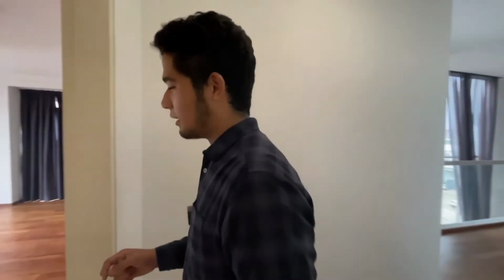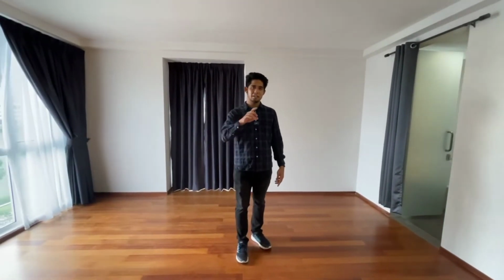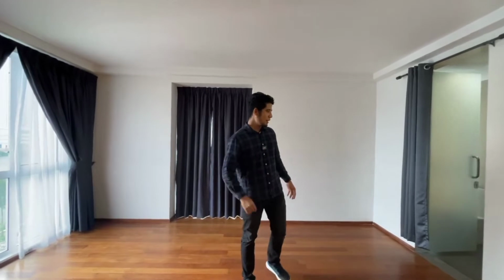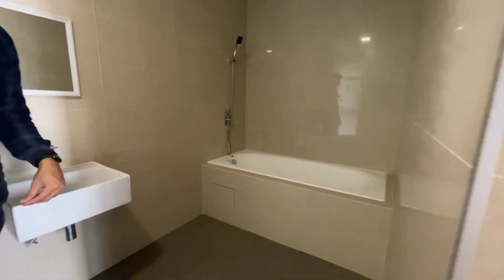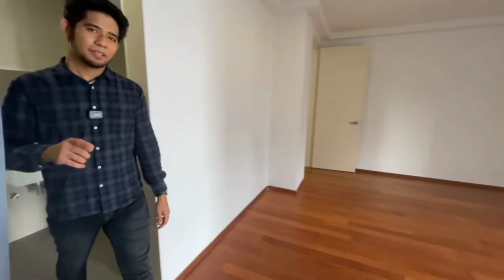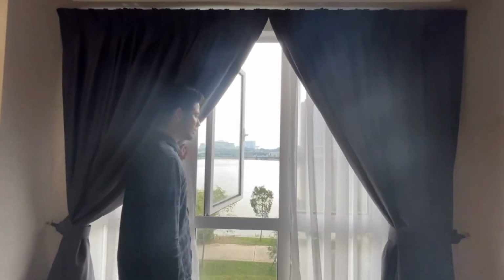And another room on the third floor is the junior master room. Now, what's different about this room among the other two is that this room has a bathtub over here. However, this room doesn't have its own balcony, but still has a good view.